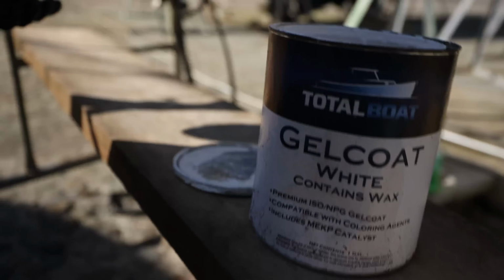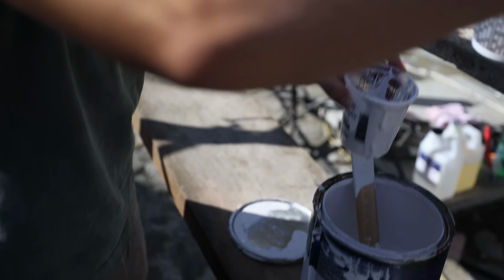We are using leftover gel coat from when we gel coated one of the bilge pockets a year ago. This is leftover gel coat from Total Boat, and it is like the perfect color match. It probably was the exact color match 15 years ago when this was new. I think it's pretty perfect, as long as it's completely clean and not stained at all.